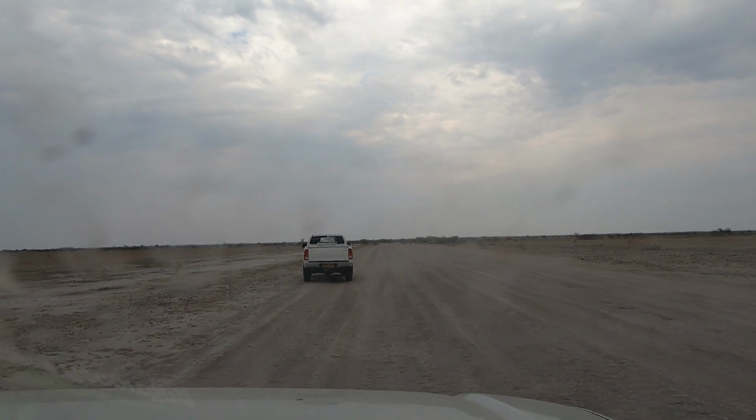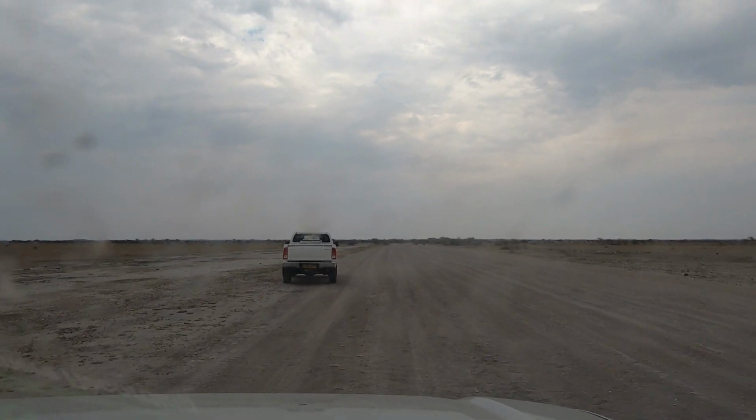Okay guys, I just met a guy that had spotted a lion sleeping on the road. He was very kind. He asked if he could show it to me and I said yes. So I'm following his car now. It's a young male by itself, sleeping on the road. Hopefully, fingers crossed, come on, give me this lion.